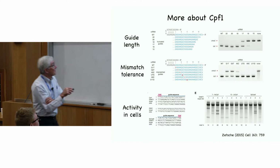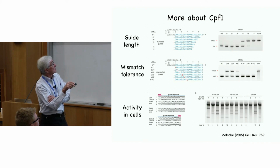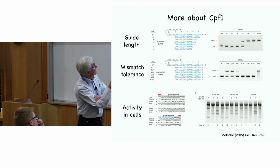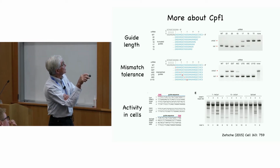So this is just some more stuff. This is again from Feng Zhang's lab, looking at guide lengths, and you can see anything from 18 to 22 is an effective guide for in vitro cleavage.